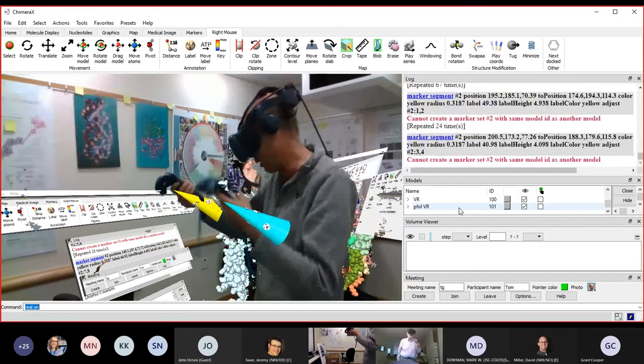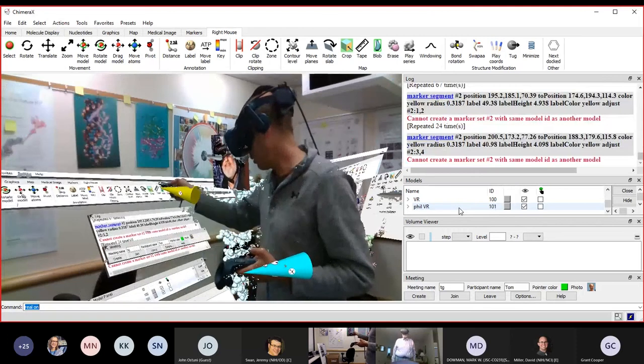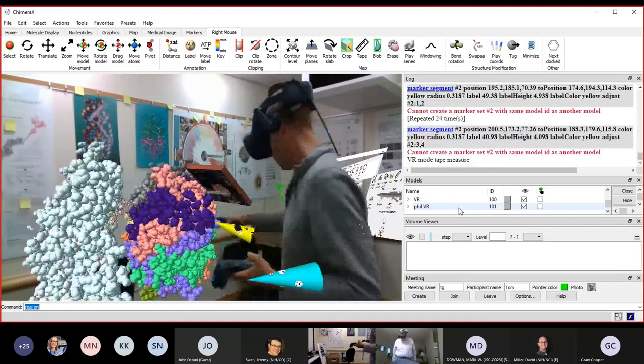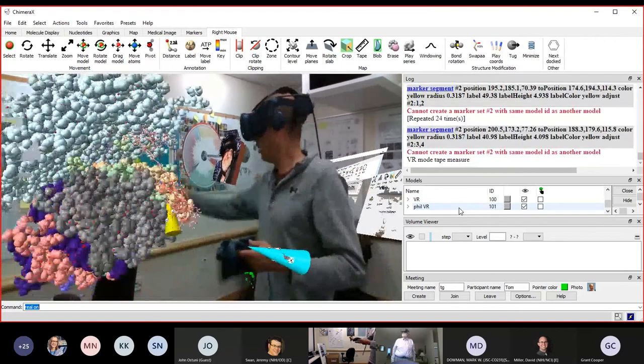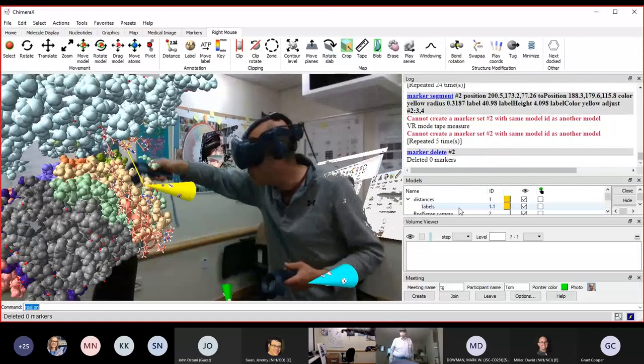But let me try it. It might get the same error for me, but I'm gonna try to just set this tape measure mode. Then I'm going to hide this. Then I'm gonna bring over this. Let's see if it will behave itself for me.